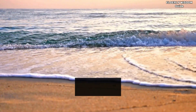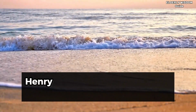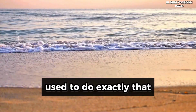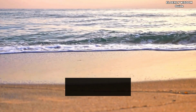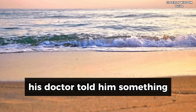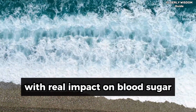Yes, peas. Tiny, round, and often pushed to the side of the plate. Henry, a 70-year-old with type 2 diabetes, used to do exactly that. He thought peas were just filler food, something thrown onto the plate for color, not nutrition. But during a routine checkup, his doctor told him something surprising. Peas aren't just filler, they're fiber powerhouses with real impact on blood sugar.